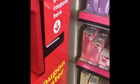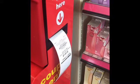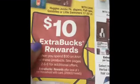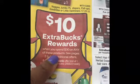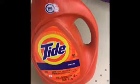Do I have any beauty bucks? Do I have any rewards? Okay. Why? Because I need paper towels, y'all. I have not been couponing on paper towels. So I'm doing, when you spend 30 on any of these products, you get like a $10 extra care buck. So I picked up two of these. That was the only ones left on the shelf, y'all. And this is the huge bottle of Tide and the huge bottle of Gain, y'all.